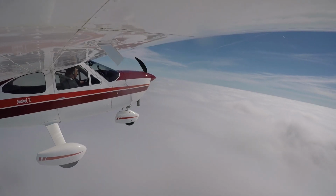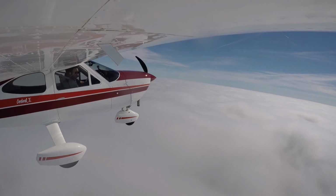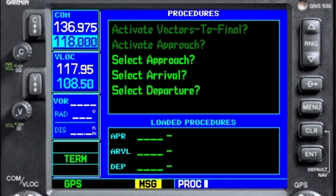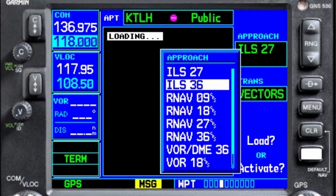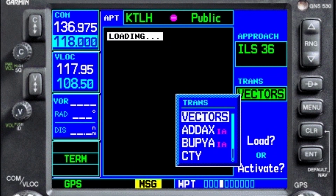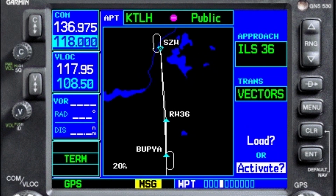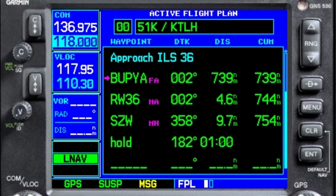It's sunny. Great day for approach practice. Now we have a little extra time to do the procedure. We're going to select the ILS 36. Now we're going to enter it. We're going to do vectors. Yep, we're on vectors. And we're going to activate it, right? Or are we going to wait? Affirm, activate, because we're on his vector right now.